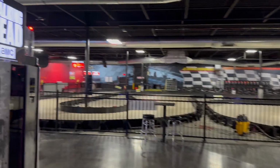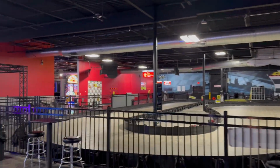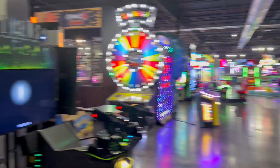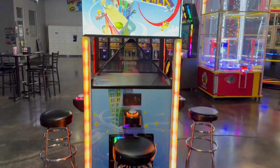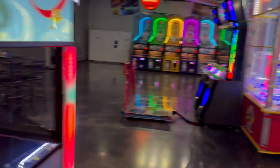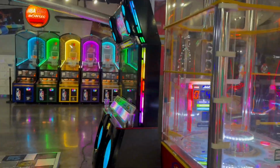And then over here they have some go-karts, and no one's on them right now. There's not a lot of people here, but they have a whole go-kart track. And then they have Aliens Extermination, Walking Dead, and then they have a Crazy Tower, and it's $500. It's $1.50. It's kind of expensive. I feel like it should be way higher than $500. There's a Pump It Up Infinity. Never seen that version. Another Monster Drop.